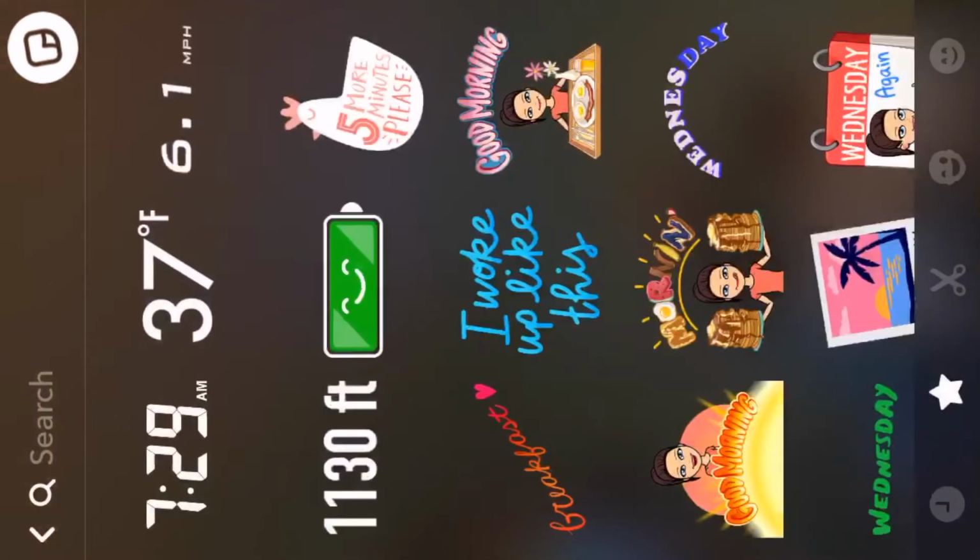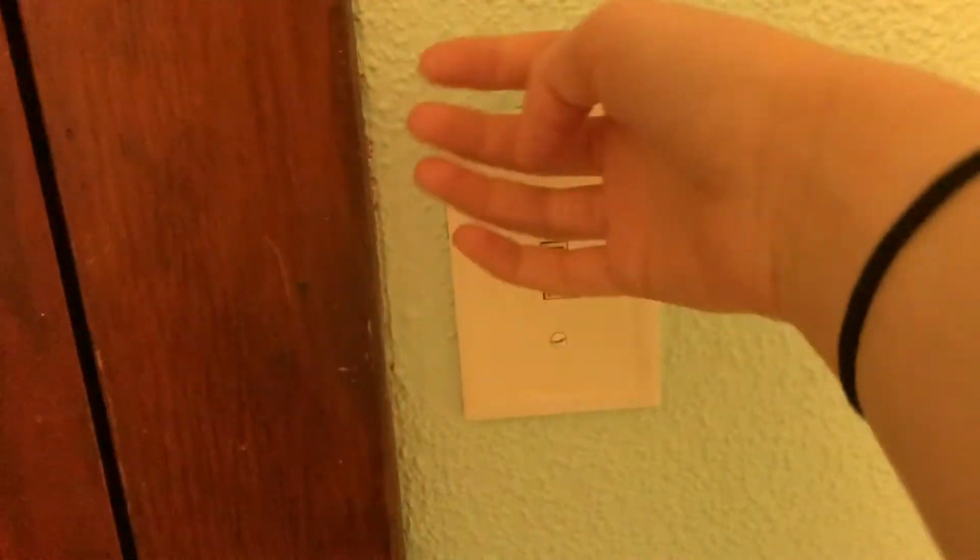Once I'm done with my prayers, I try to make it a priority to Snapchat my streaks so I don't forget to do it later in the day. Then I just roll myself out of bed, and some days it's very hard to do, as you guys know, but you gotta do it, just gotta get your day started. Then I turn on my light. Then I magically change into my clothes.